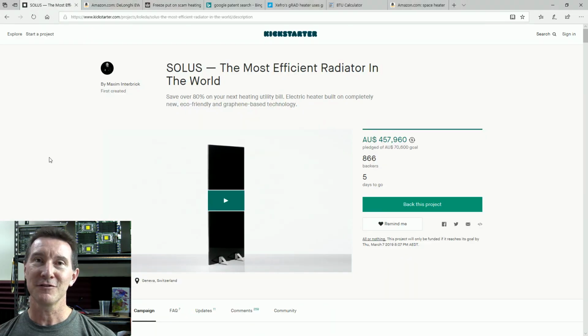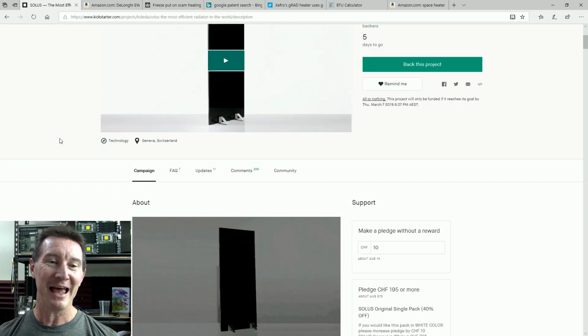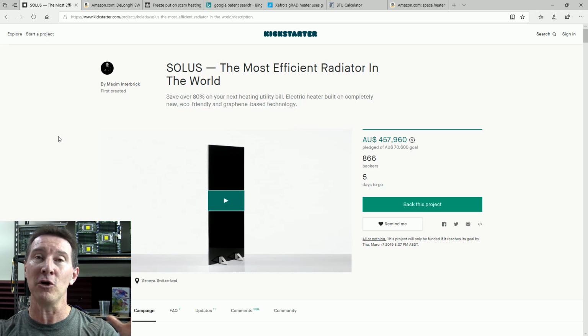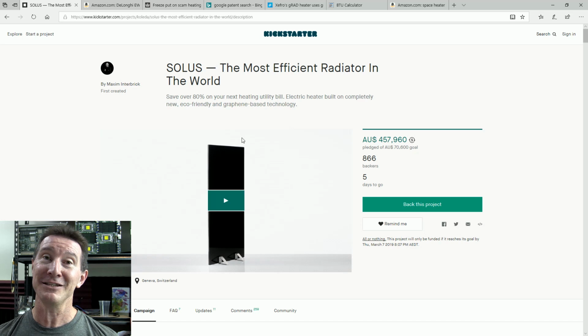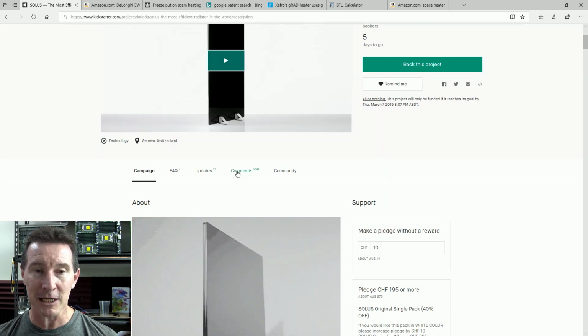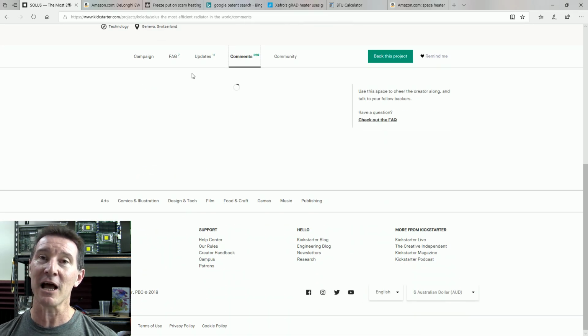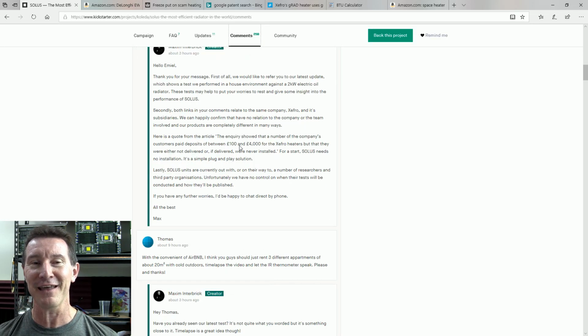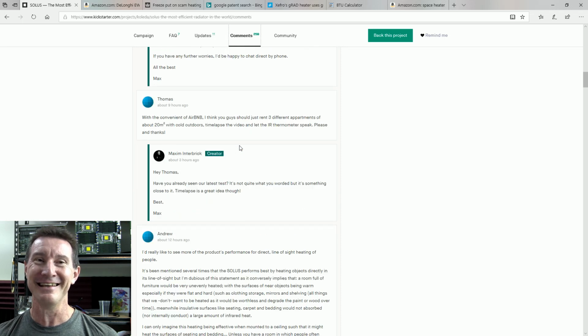It ain't. So it's very likely that they really do believe that this thing is somehow revolutionary, and they just don't understand about heating the volume of air in a room and how no amount of thermally conductive graphene is going to produce more heat. They're just digging their hole deeper and deeper and deeper, trying to answer all of the questions, and they go, oh, but it's going out for independent testing and stuff like that. And yeah, once we see independent testing, it's going to be no better than any other radiant heater.